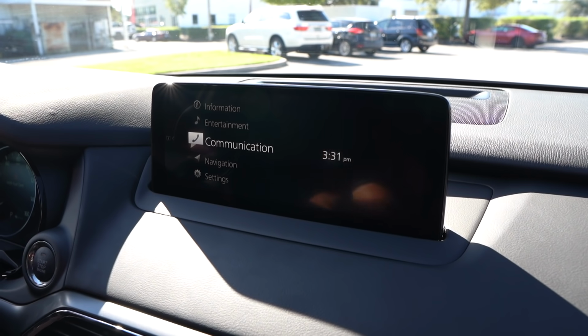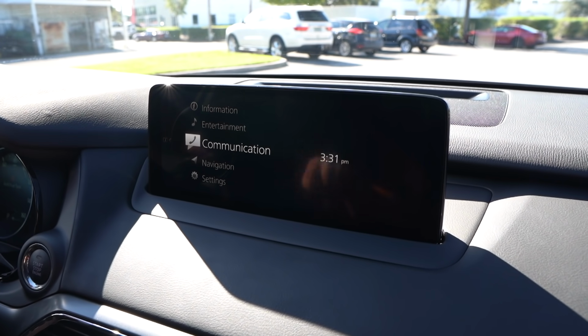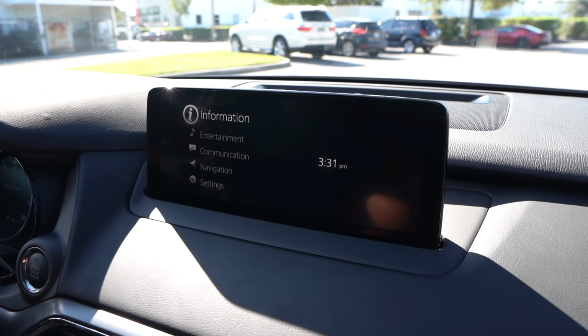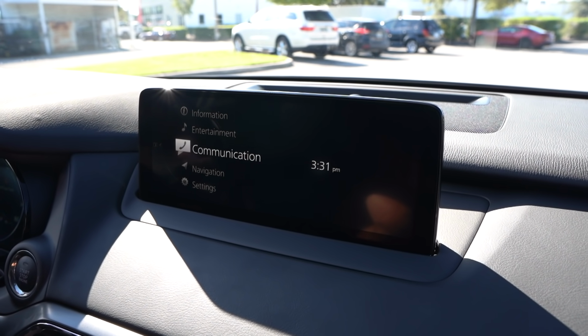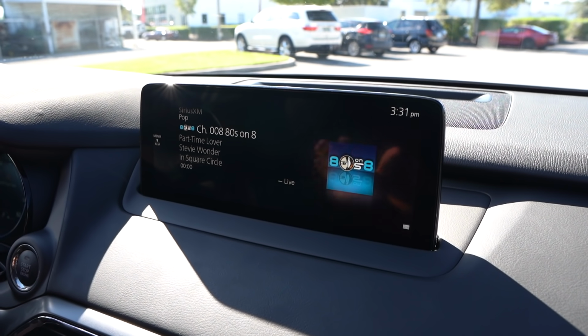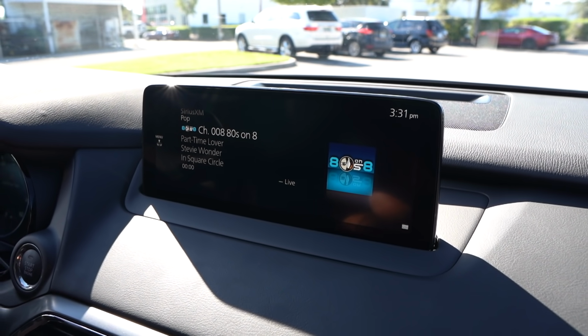You have to use the Mazda direct drive control knob. But the great news is they reworked all of the icons. Very easy to get to. Of course, you're going to have Apple CarPlay, Android Auto, which is really wonderful. But you just select what you want, and then you push down. Look at that. We're listening to one of my favorite channels, 80s on 8.